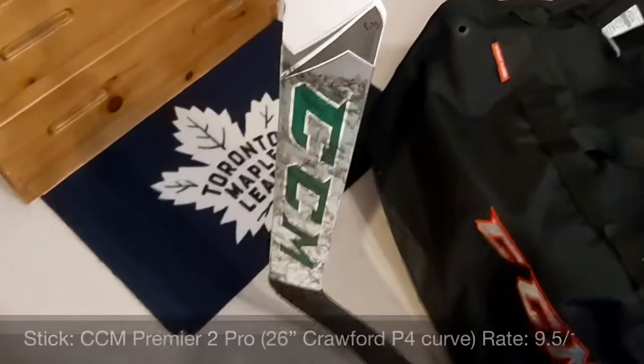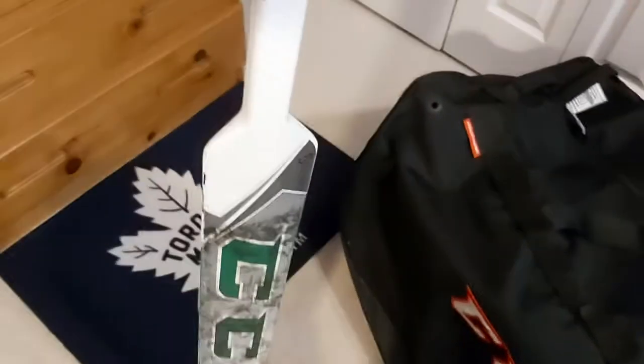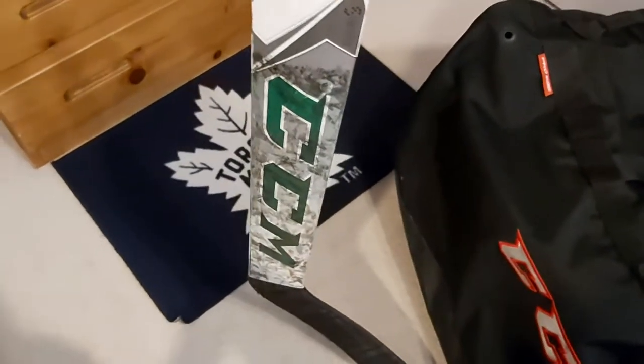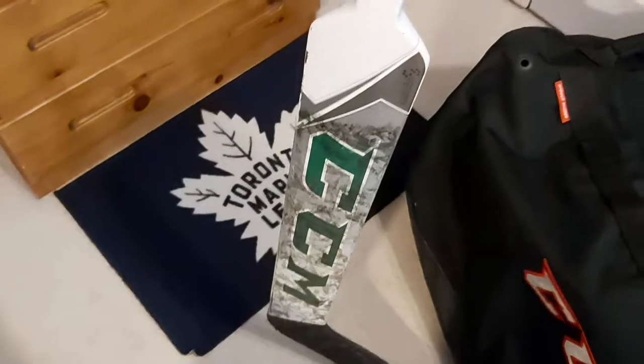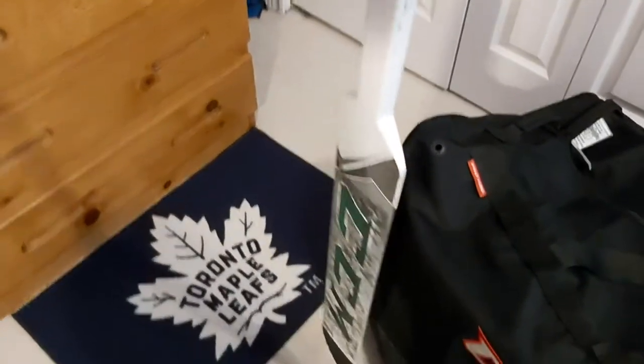So here it is, guys. Here's the CCM Premier 2 Pro stick. I honestly really enjoy it. It's a Crawford curve, which is a P4. So that's what the curve looks like. Obviously the paddle here, it's a 26-inch paddle, and it's holding up pretty well. I've only had it for 1 season, and there's a lot of puck marks on it, but yeah, it's holding up pretty well. I really like how lightweight it is. It's very lightweight, which is awesome. And you should obviously expect that with a pro stick.